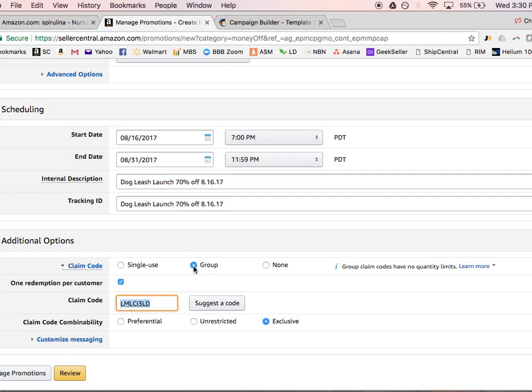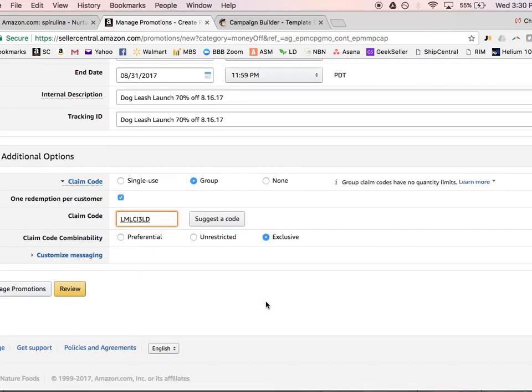Group promo code means that it's offered to everybody, okay? Now, one redemption per customer, that means someone cannot use this same promo code over and over again with the same seller account. All right. This is an exclusive code. That means that nobody can combine that promo with any other promos you have running.